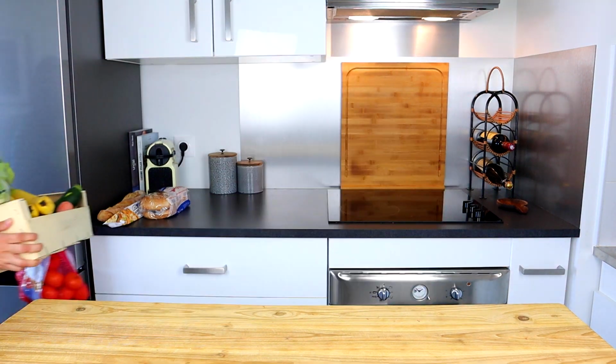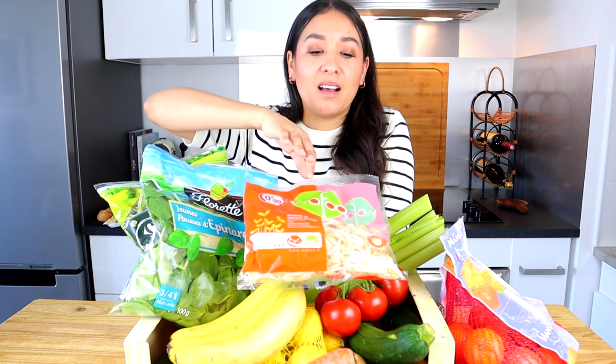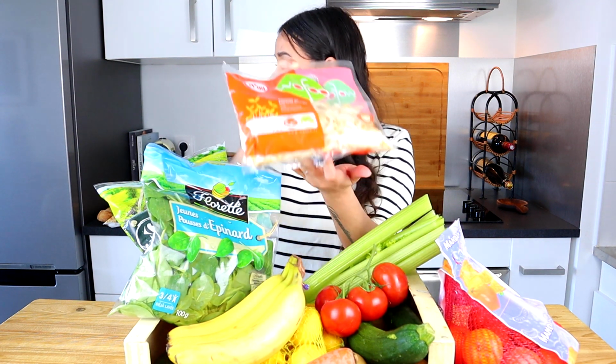Next, let's do fruits and veggies. This is very heavy, all of our fruits and veggies. So first things first, one of my favorites is sprouts. I always get these. I usually make a sprout salad with sesame oil, salt, chili pepper flakes, or I like to put it in my ramen. And these are 99 cents.